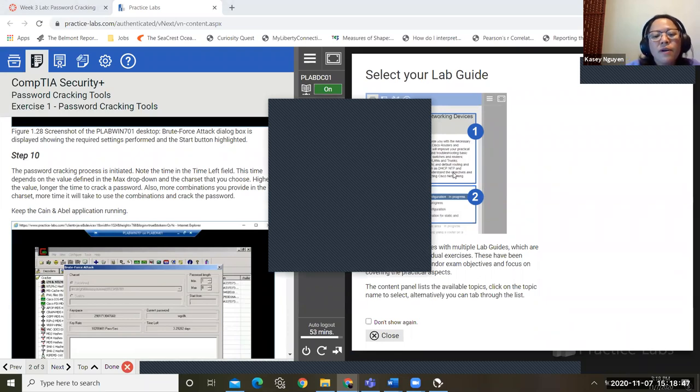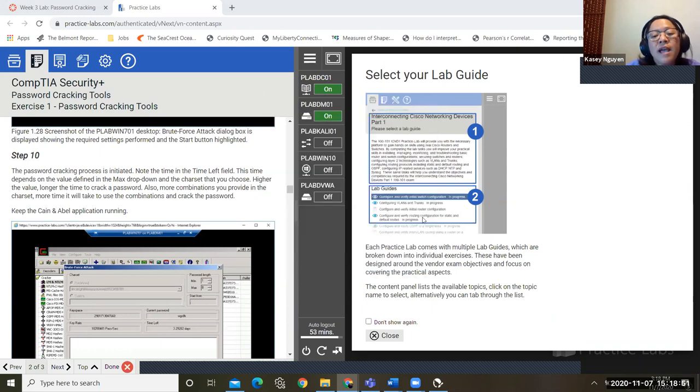Yeah, so remove each one. It's going to see it as a threat. And when you use Cain, you have to disable the firewall options on Windows. So you have to turn off the Windows firewall, and you have to turn off your security software. It's going to block it because it sees it as a threat.